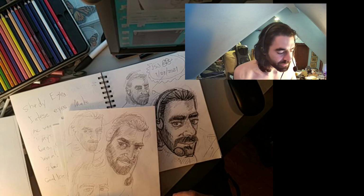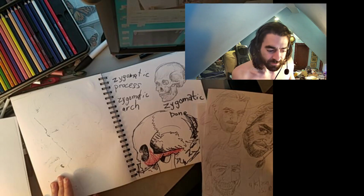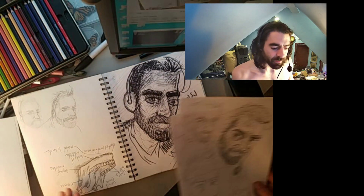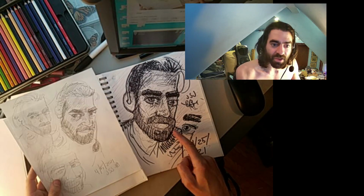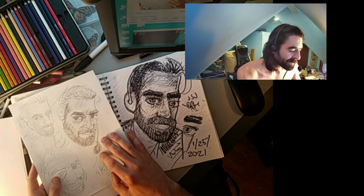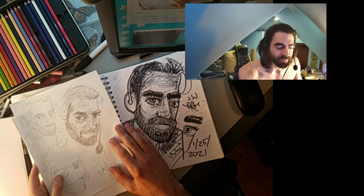You can see the gesture drawings are getting better. Not to say that any of them are bad. It's not a bad drawing. It's just that consistently I've been getting better. So I would give this one like an 85 out of 100.